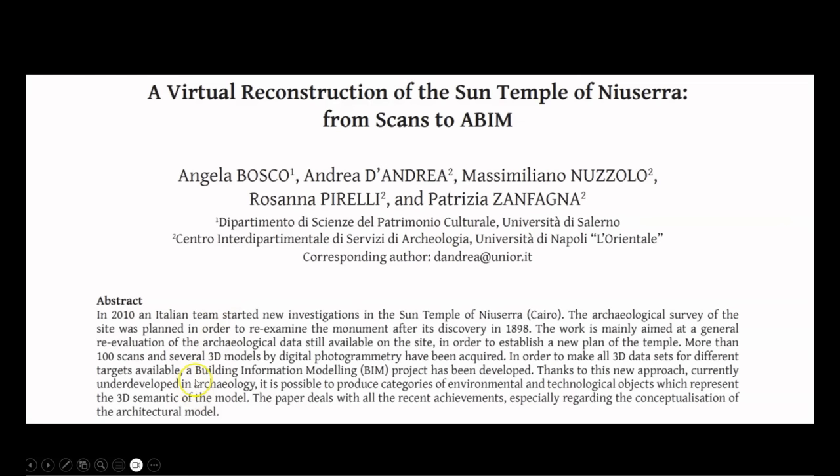So in 2010, an Italian team started new investigations in the Sun Temple of Nyuserre. The archaeological survey of the site was planned in order to re-examine the monument after its discovery in 1898. Work is mainly aimed at a general re-evaluation of the archaeological data still available on the site in order to establish a new plan of the temple.